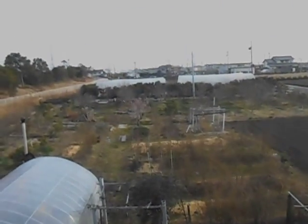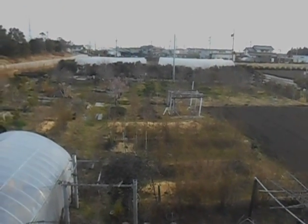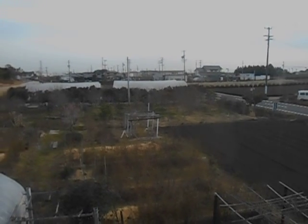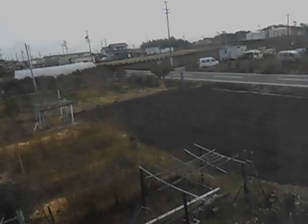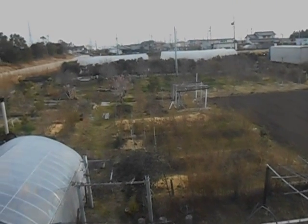And out here is our little garden, our little farm, you can say. But winter is just finished, so spring is starting, so then we're going to start growing things. We usually grow lettuce and potatoes, and we have almonds. I don't even know. Can someone tell me how almonds grow? Do they grow on trees? I don't know what they look like when they grow. Anyways, so that's that.